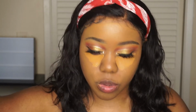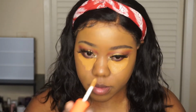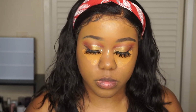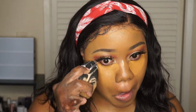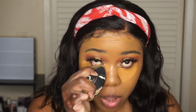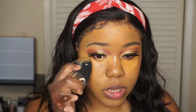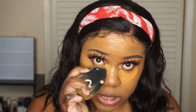And I'm going to also add a little bit to the bridge of my nose. I think it's pretty full coverage, so I don't want to add too much. So I'm just going to blend that out with the other side of the sponge. Oh yeah, I'm loving this concealer already. I will say with the foundation I do have dry skin, which is why I went in with the Hydro Grip Primer, which is moisturizing and hydrating.